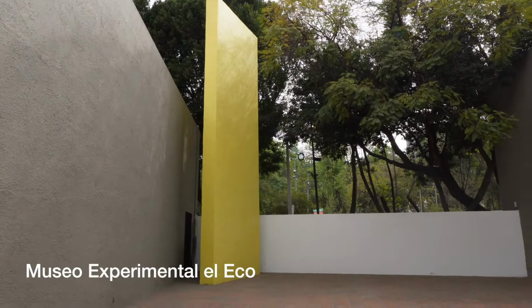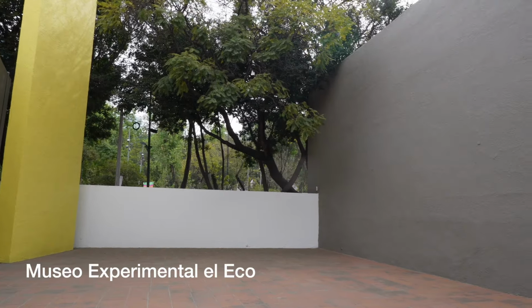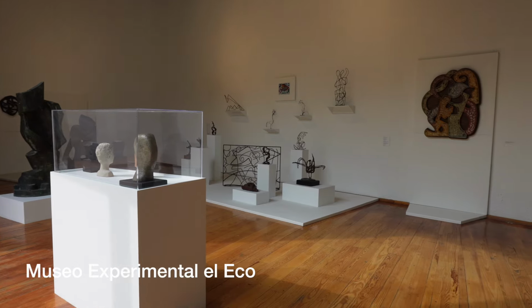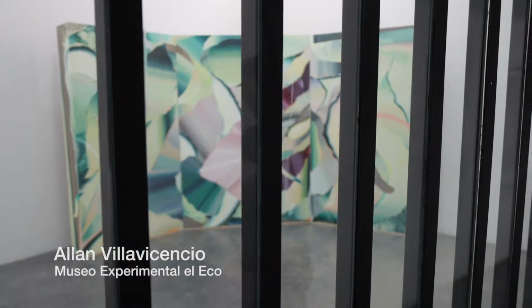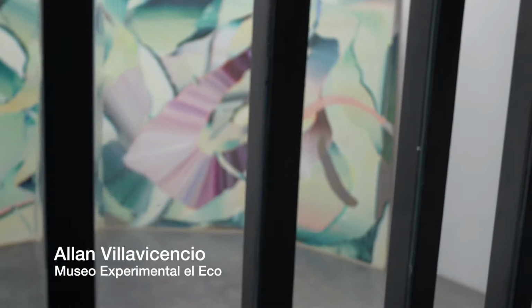Our final stop of the day is to the Museo Experimental El Eco, which is a contemporary art gallery that was designed in 1952 by the sculptor Matias Goeritz, a Mexican artist who worked closely with Luis Barragán. We're here to see works by another Karen Huber artist, Alan Villavicencio.